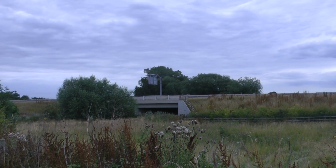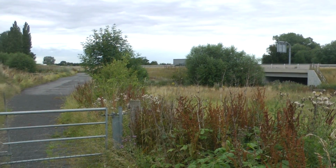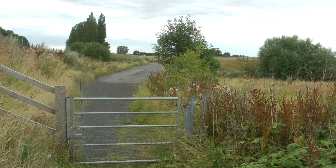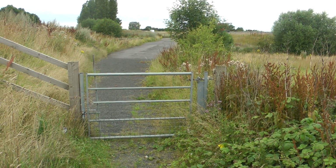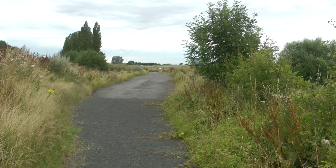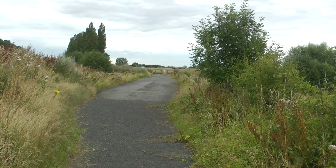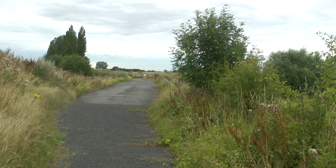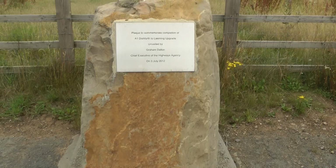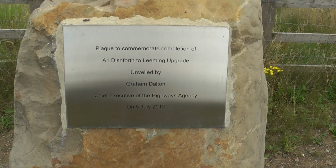That is the A1M south of Leeming Bar. When you come down the old A1, or the next to old A1, there's a little gate here. I must have driven past this hundreds of times. And there's a little notice at the end there. I'm going to have a look and see what it says. Well, that's what it says. I thought it was going to be something more interesting.